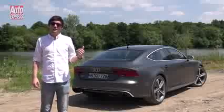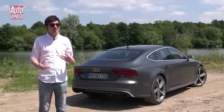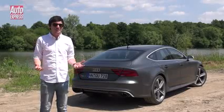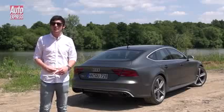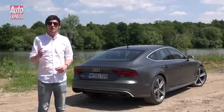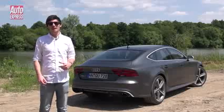The Audi RS7 is a really desirable car, and if you actually look into it and start to do the sums a little bit, then it actually still makes sense. I mean, it's a really expensive car. It starts at £84,000, but that's £15,000 cheaper than a BMW M6 Gran Coupe, and it's also 25k cheaper than a Porsche Panamera Turbo.